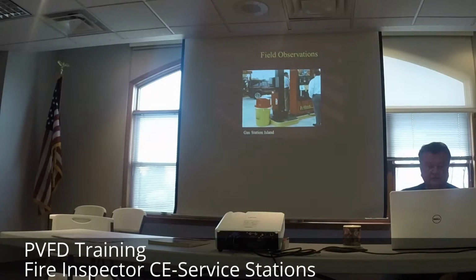It's always, do they have an extinguisher at every island? 50-foot travel distance. This is what I always made them do, 2A, 20 BC. So if that's in the middle, and they have two islands more out here, it probably covers the whole island. That one extinguisher.